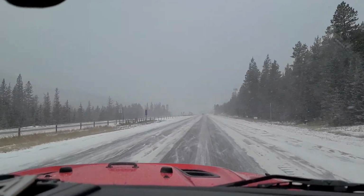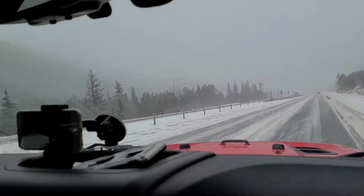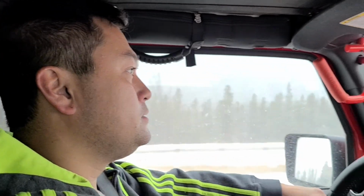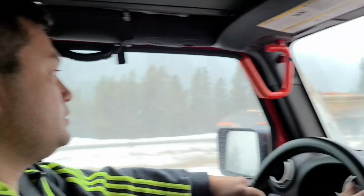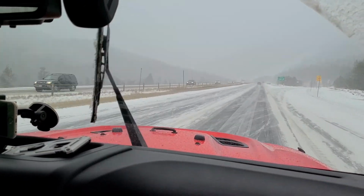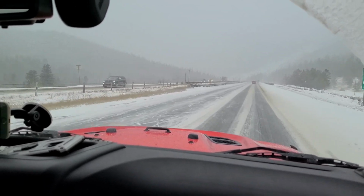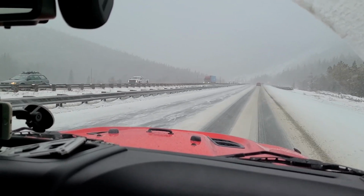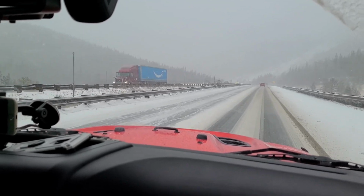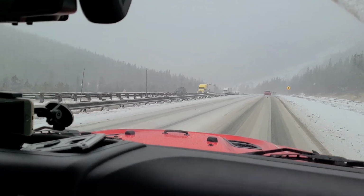All right, just west of Georgetown, coming up to Eisenhower Tunnel. Driving now, so I'm having my beautiful wife do the filming. You can see the plow trucks are now out. A little bit of accumulation, but a much easier drive than what I was expecting this blizzard to give us, right? Yep. So, we're definitely going to make it past Eisenhower Tunnel before they shut it down, and things should be better on the west side of the Continental Divide.